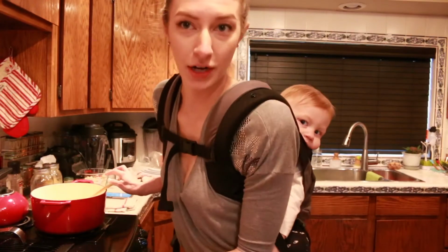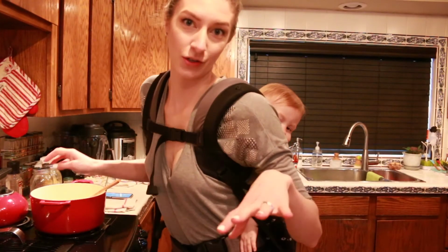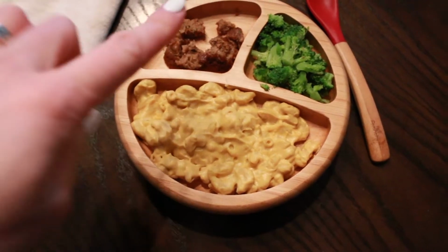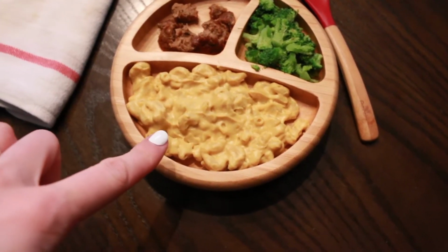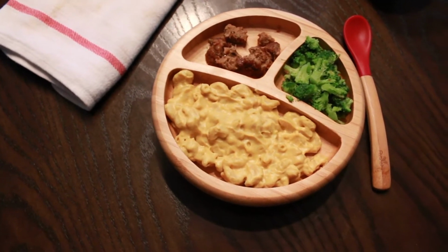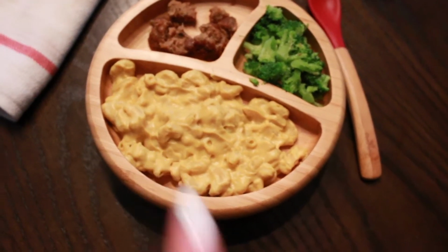So this is kind of boring. I'm going to just show you the finished product. It's really good. We'll see how much Theo eats. We have Gardein meatballs, baked broccoli, and the cauliflower mac and cheese. What is it, chickpea noodles? You bought them. Oh yeah, chickpea noodles. And it's really good. So hopefully he likes it.